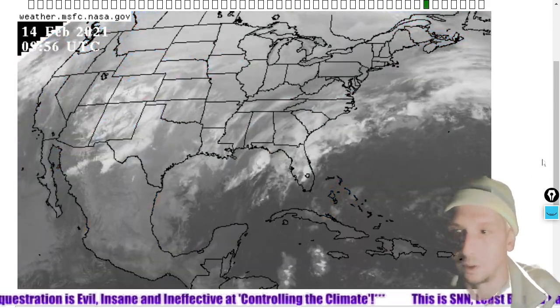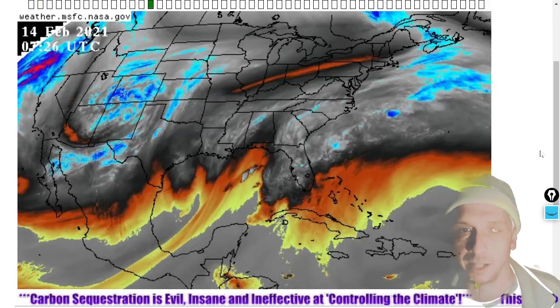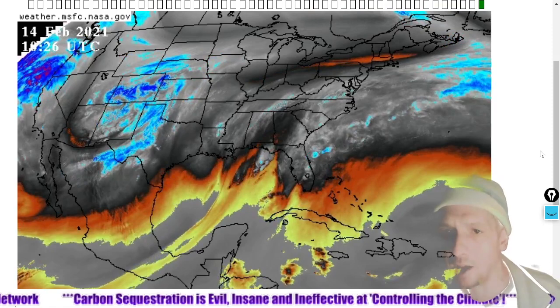Again, there's the cloud layer. Check out the rotation of that. It looks like an inland hurricane, folks. Oh my God.